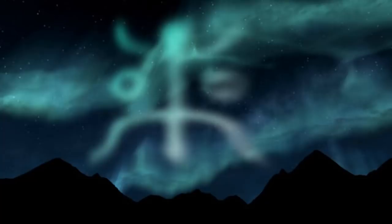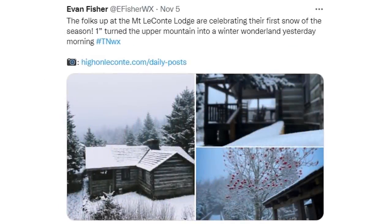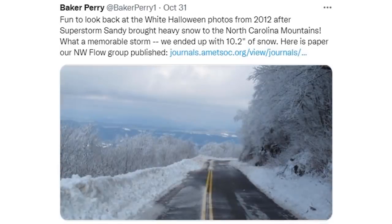And then look, Mount LeConte Lodge, which is in Tennessee, snow months early. And even North Carolina, so many places in North Carolina, tranquil snow. That's a good description of it. And even going back to Halloween, it was still snowing and all the record lake effect snows. And there's a lot of things going on.